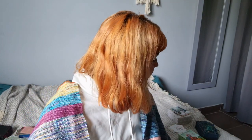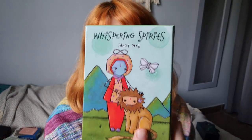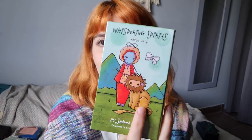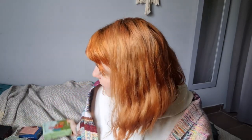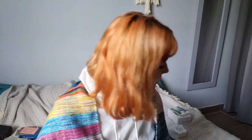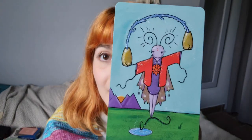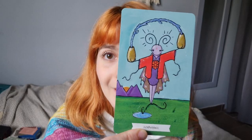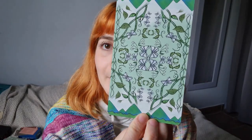Now the 2 decks I want to show you for this clue, one is adorable, and it's the Whispering Spirits, which is like really sweet for kids. The principle is that the little ant-like figures, they're sort of nice little spirits giving you messages and everything. It's kind of a positive deck. It's like really uplifting. And so the Temperance card is this little ant blending. So she kind of looks like a circus athlete. And the back of the cards are these things with the origami butterflies.